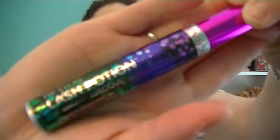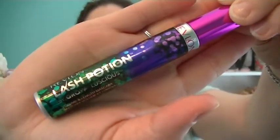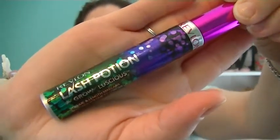Alright, moving on. My next favorite for January is the Revlon Lash Potion by Glow Luscious. It is the volume and length mascara, in the color Blackest Black. I've heard so much about these on YouTube already, so I had to pick it up when I had gotten my gift cards. And excuse the lighting, I realize it's going in and out, dark and light. It's kind of late here, and I think the light from the outside and my umbrella lights are clashing, so that's why it's doing that. I'm sorry about that, but I think it's going to continue to do that throughout the entire video.